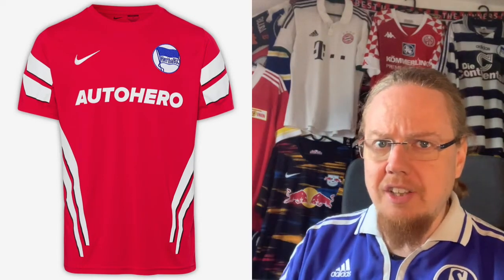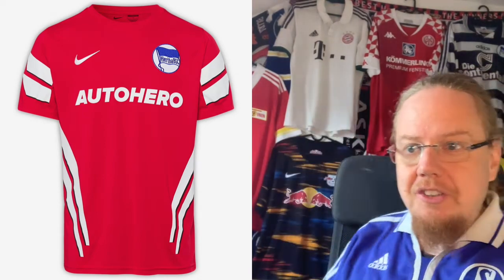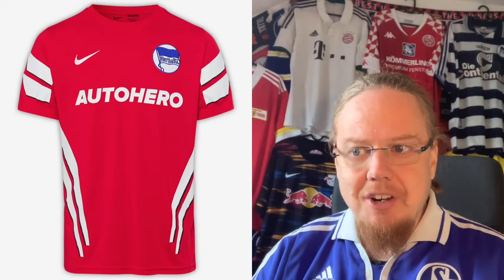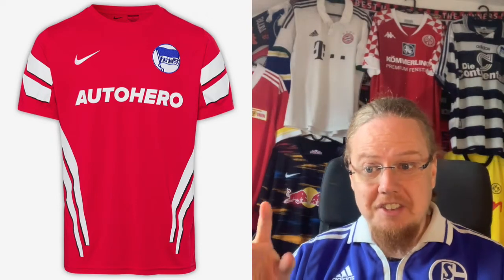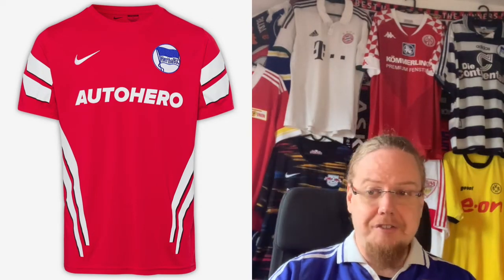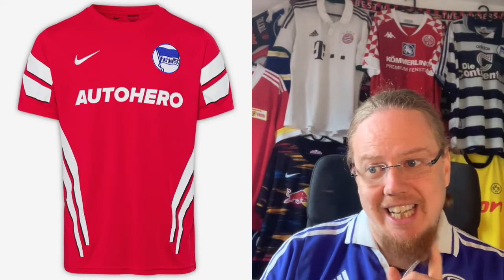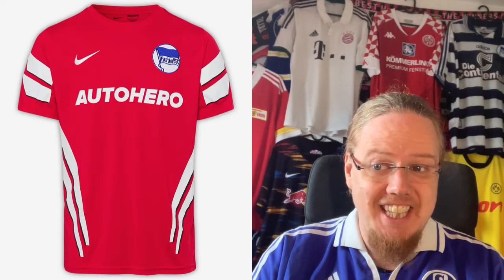You see the old-style Hertha logo, which you also find on this jersey there, where the flag is in the crest. As a reference, I think it does a really good job, and for just getting this custom graphic on there, I gotta give Hertha a lot of credit that they could do it. Now, does it look great? That's a big question.